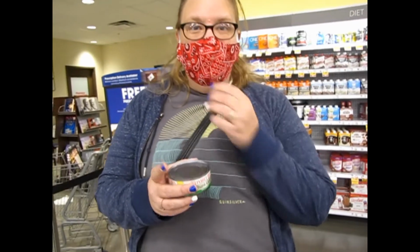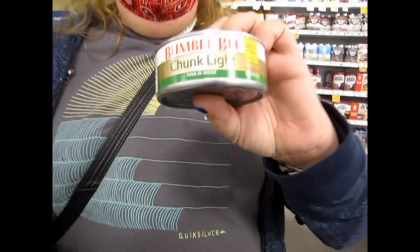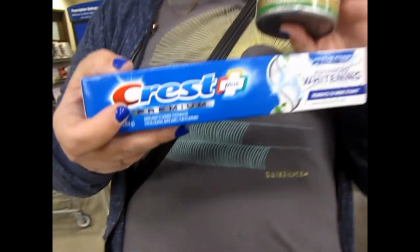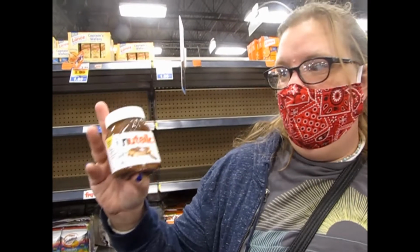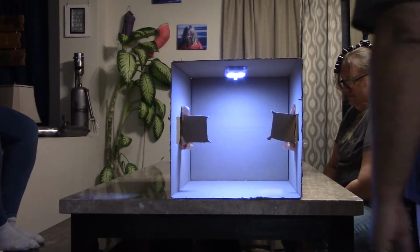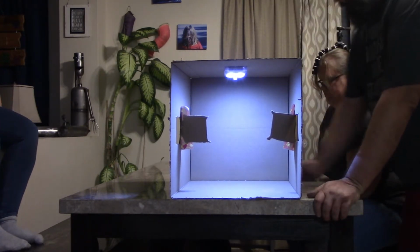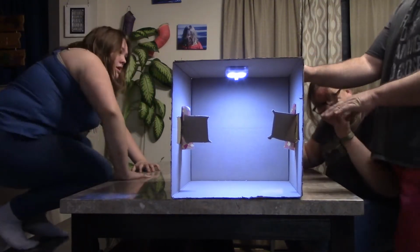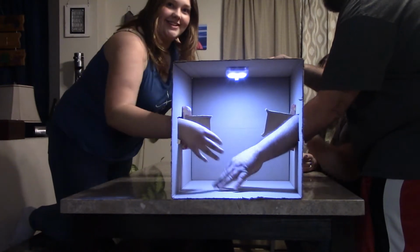So far, while we're waiting in line for my prescriptions, we got some tuna and then we got some toothpaste. On a budget, we decided to get Nutella. It's disgusting. So they're going to sit a little farther back from the box so they can't actually see what's in the box, and they're going to stick their hands in here and touch whatever it is.